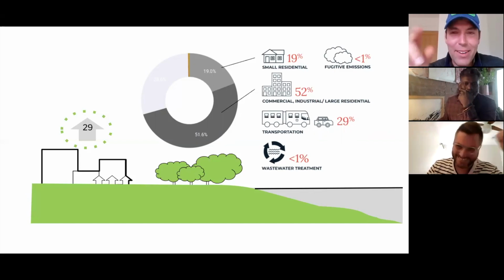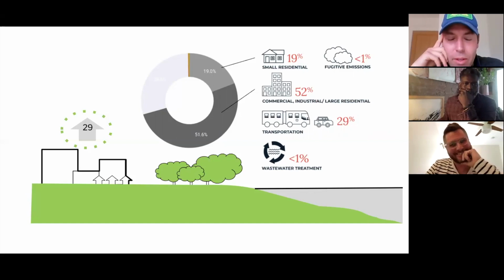All right, sorry. Anyways, so Boston sat and said, what should we do about this issue? What does our carbon footprint look like? And it turns out about 70% of our carbon footprint is due to houses. So it's both small residential and commercial industrial. Next slide.